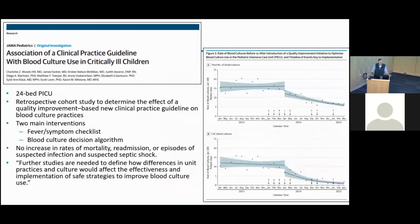Another example, this was actually a collaborative that Children's was ultimately involved in, but this was an association with a clinical practice guideline for blood culture diagnostic stewardship in the ICU. So this was initially performed at Johns Hopkins, I believe. It was a 24-bed PICU. It was a retrospective cohort to determine the effect of this quality improvement-based implementation of this clinical practice guideline. They had two main interventions, this fever symptom checklist and this blood culture decision algorithm. And this was implemented as quality improvement.